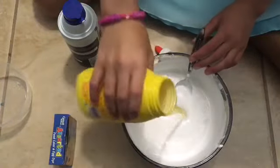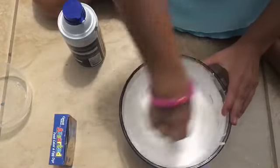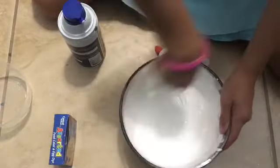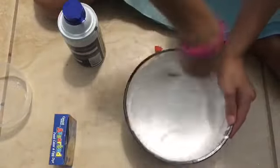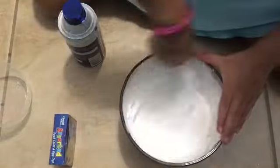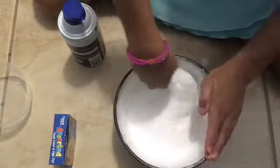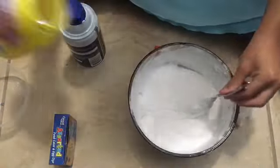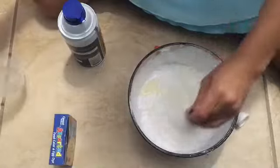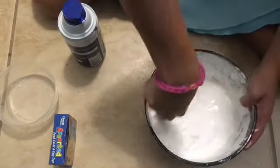Now you add your activator. And then now you mix the slime up. And then look. So mix this glue up. So add more. You have to add Tide. And then we're gonna mix all this up. Ooh.